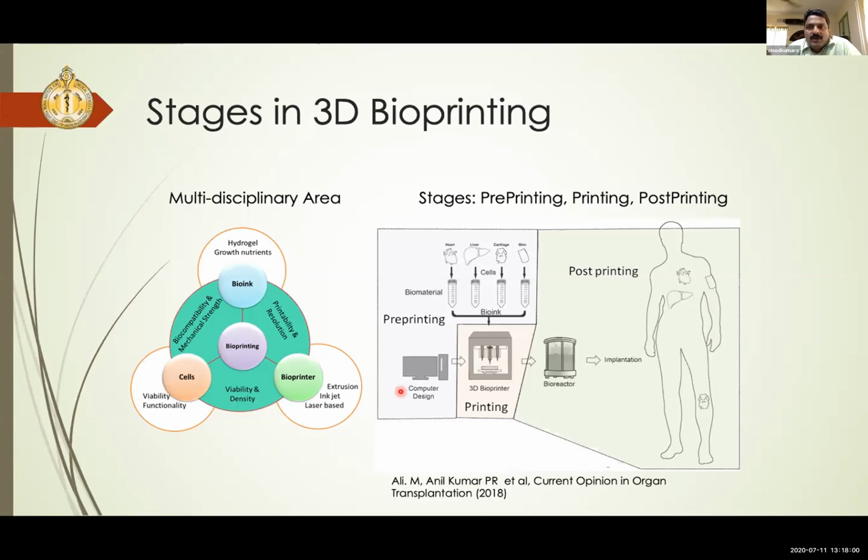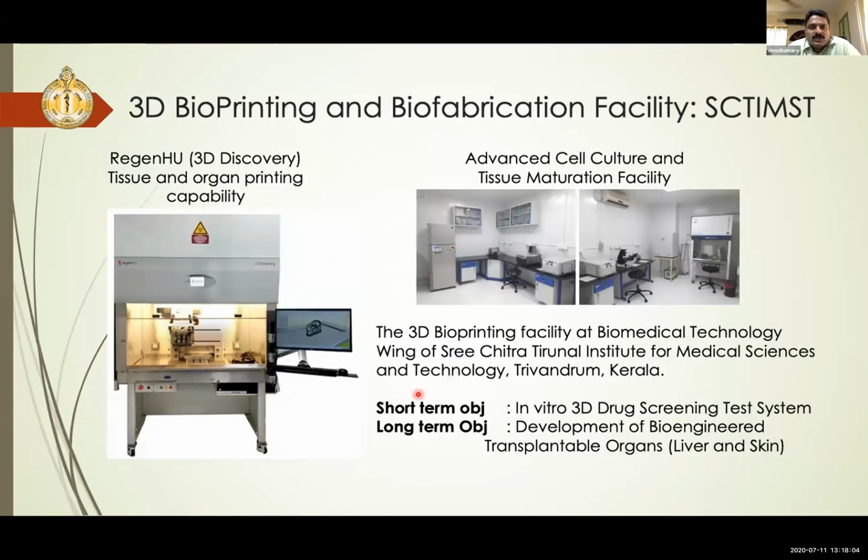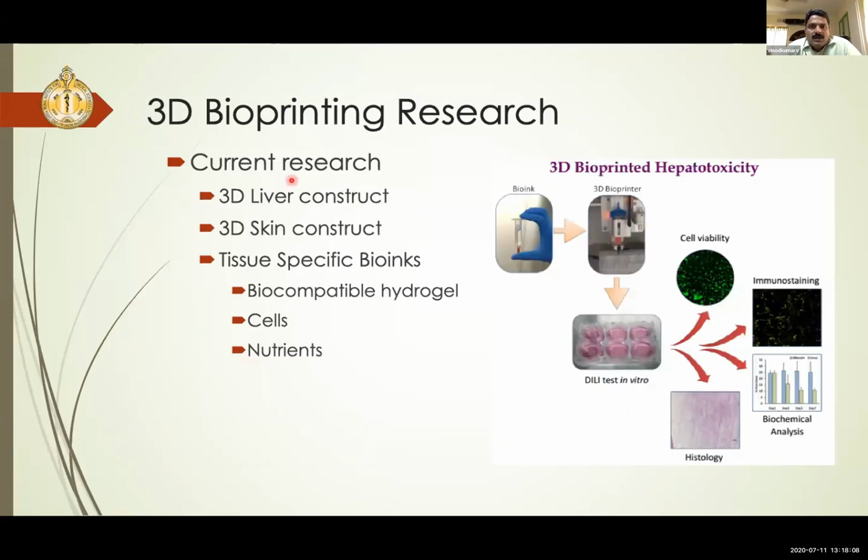There is a team working in the BMT wing developing two such organs. One is a 3D printed liver construct, and the second group is working on a 3D printed skin construct. And the subgroups are working on tissue-specific bioinks and biocompatible hydrogels for these particular applications.